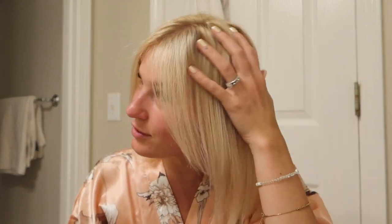Dare I say that my hair might feel even better using these products than the more expensive ones? My hair feels so soft and looks so smooth. I bleached my hair recently, by the way, and to me, it doesn't feel weighed down. Again, I do have fine thin hair, so I don't have a lot of it, but it looks really nice. It feels really nice. These products get a check mark from me for sure.